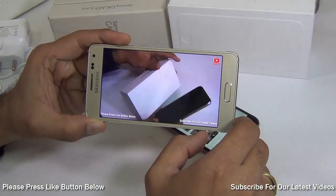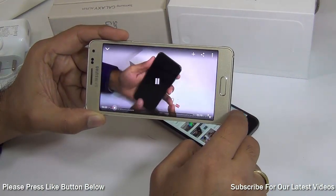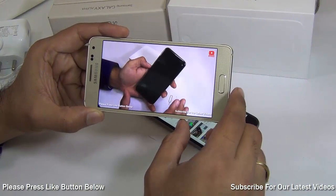And if you have just bought an iPhone 6 or 6 Plus, in this video I'm going to tell you how to activate your iPhone 6 or 6 Plus.